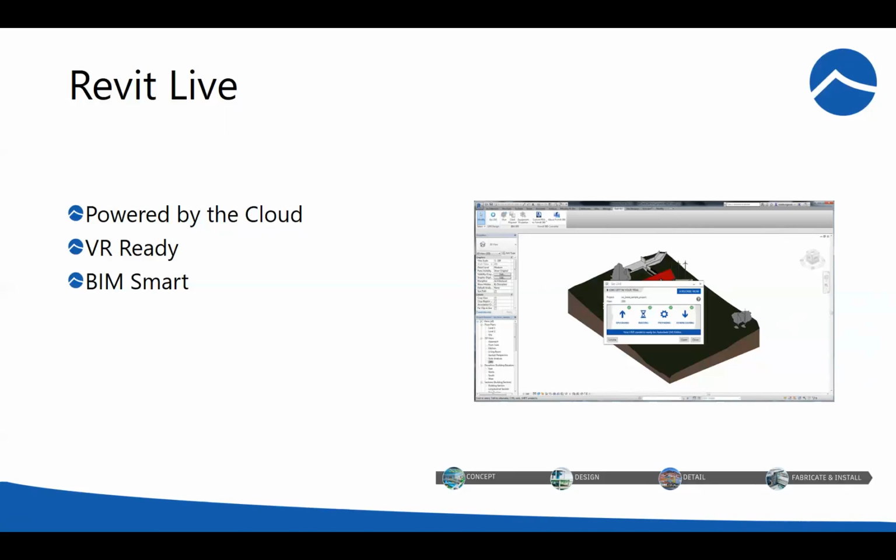But it's not just a renderer. It's not just showing the image of what we want, it's pulling that BIM data. So every object inside of our model has the ability to be selected inside of Revit Live and tell us what it is, tell us the information about that element. Now, I cannot modify it. I'm not going to change the color or material. That's not what it is, all right? It's a viewer, okay? It's just that ability to interact inside that model.